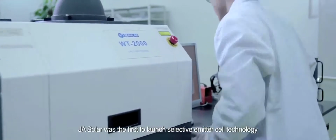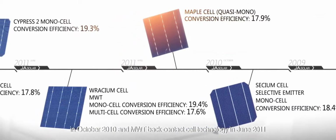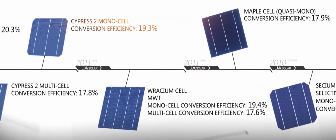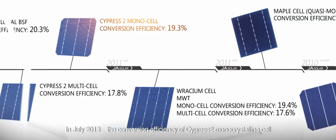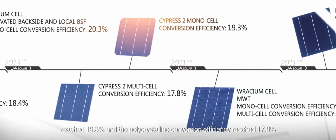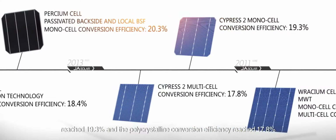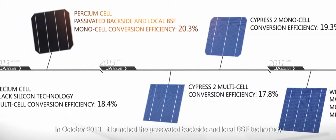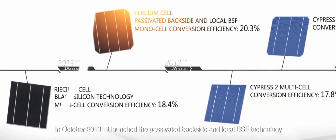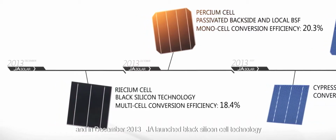JA Solar was the first to launch selective emitter cell technology in October 2010 and MWT, back contact cell technology, in June 2011. In July 2013, the conversion efficiency of Cypress 2 monocrystalline cell reached 19.3% and the polycrystalline conversion efficiency reached 17.8%. In October 2013, it launched the passivated backside and local BSF technology. And in December 2013, JA launched black silicon cell technology.